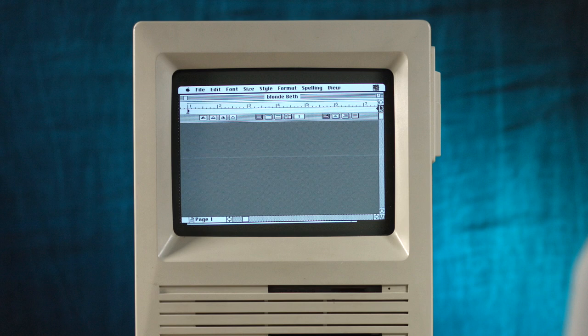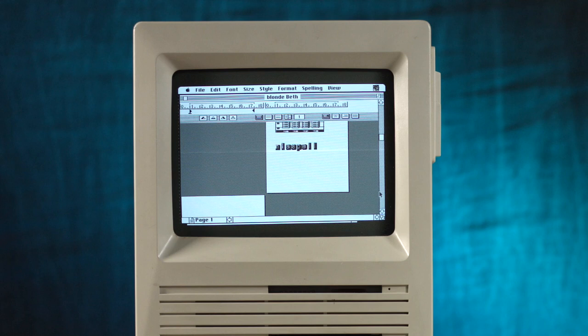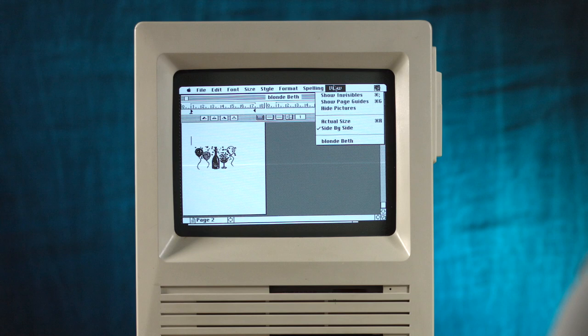Okay, I've lost my whole thing now. To be honest, I have no idea what happened. Reduce size. Seriously, this is it. Come on, I just guessed. That's not fair. I would have figured it out in like an hour. We're going to turn that off then.